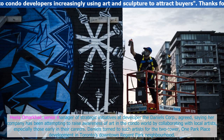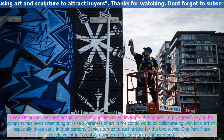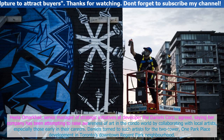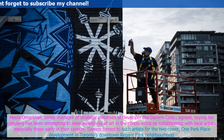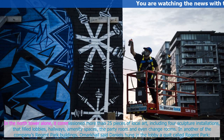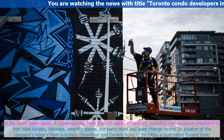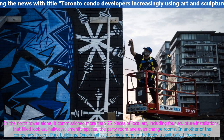Hila Omar Kale, Senior Manager of Strategic Initiatives at developer the Daniels Corporation, agreed, saying her company has been attempting to raise awareness of art in the condo world by collaborating with local artists, especially those early in their careers. Daniels turned to such artists for the 2-tower, 1 Park Place development in Toronto's downtown Regent Park neighborhood. In the North Tower alone, it commissioned more than 25 pieces of local art, including 4 sculpture installations, that filled lobbies, hallways, amenity spaces, the party room and even change rooms.